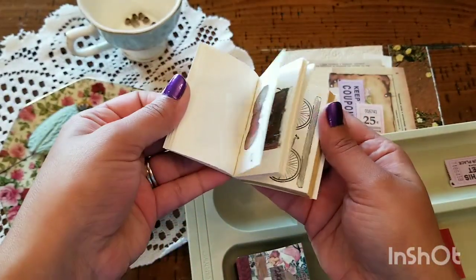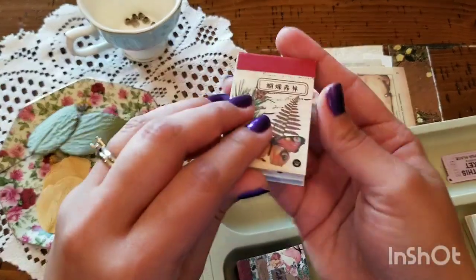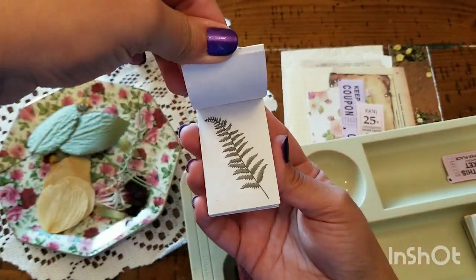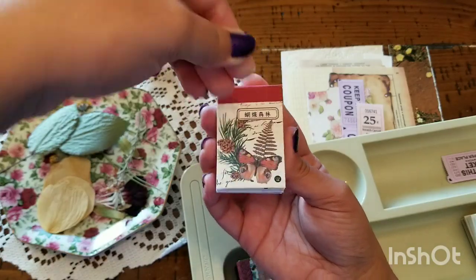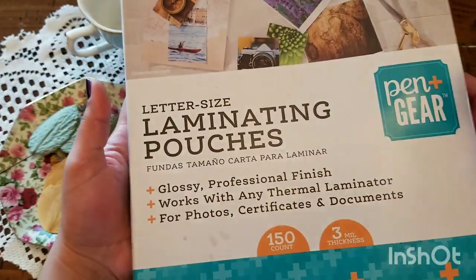So we have some very talented ladies that are participating in this collaboration. We have Creating with Jovi herself. We have Meg over at Chasing Retro, Carol over at Recrafted by Carol, Kathy's Favorite Things, and myself.